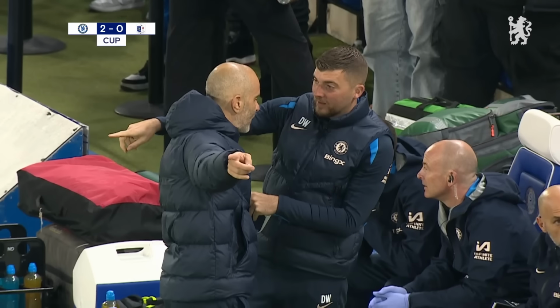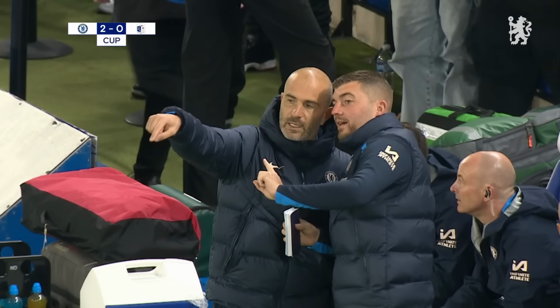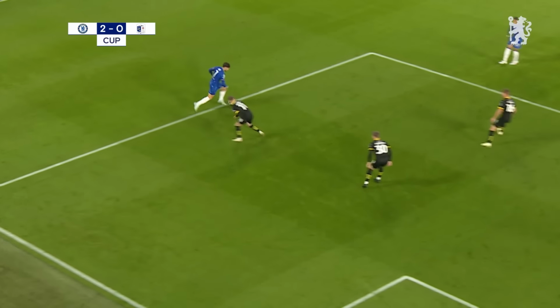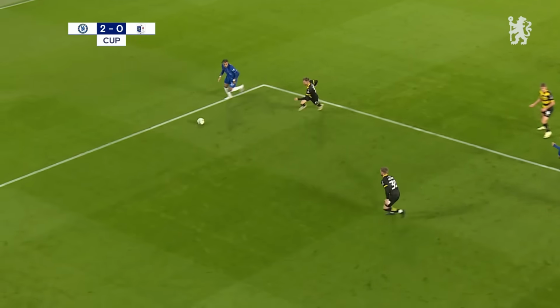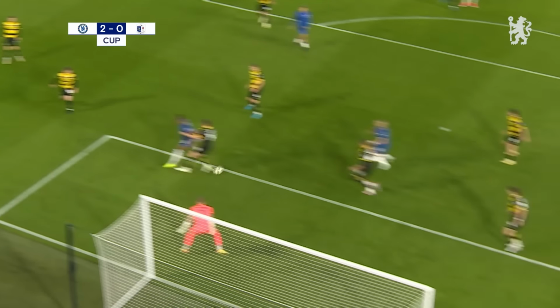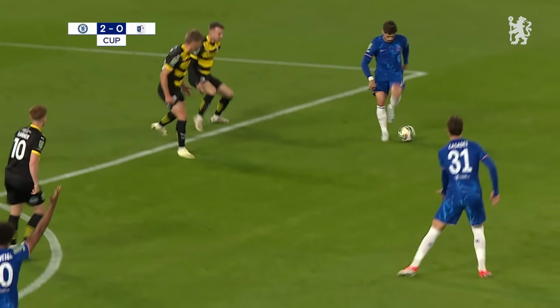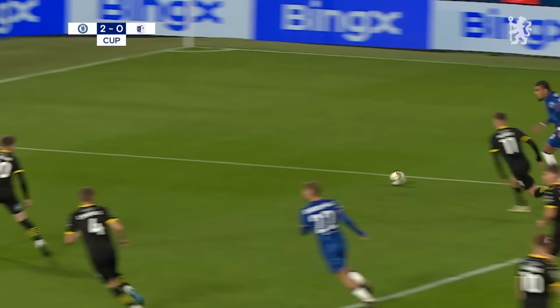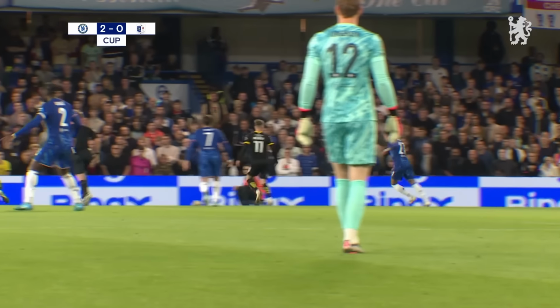Well, this is what we were hoping for, putting Barrow to the sword very early on, and we've done that. What a great move down the right-hand side. Neto involved, Malo Gusto involved as well. Eventually goes to Gusto, great backheel from Neto. He sets Gusto in. Gusto threads a lovely ball to the near post. It actually goes to behind Nkunku, but he flicks it with the back of his right foot and steers it into that far corner. Quality finish and a great move down the right-hand side.